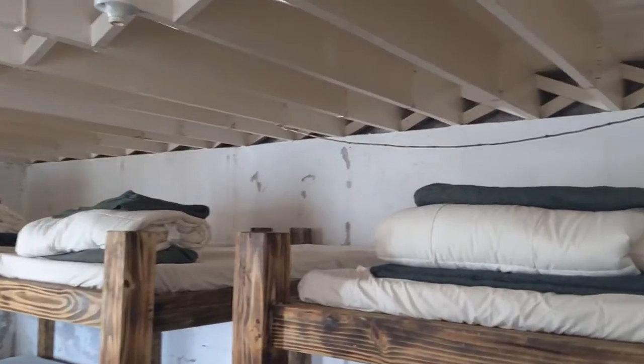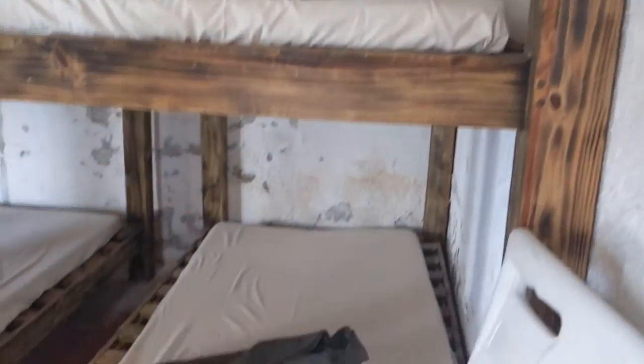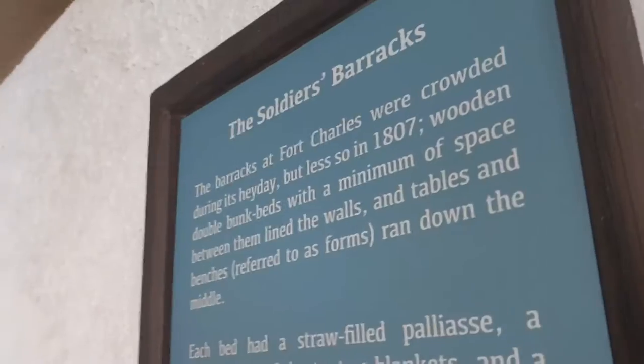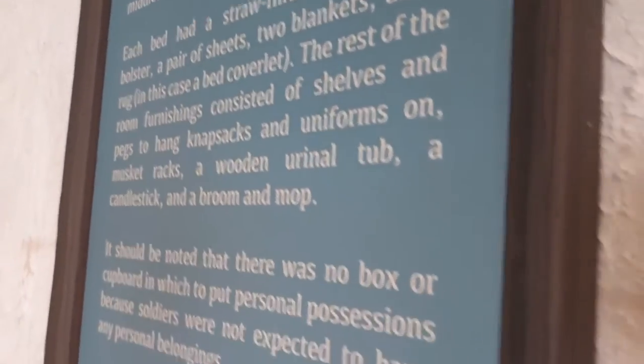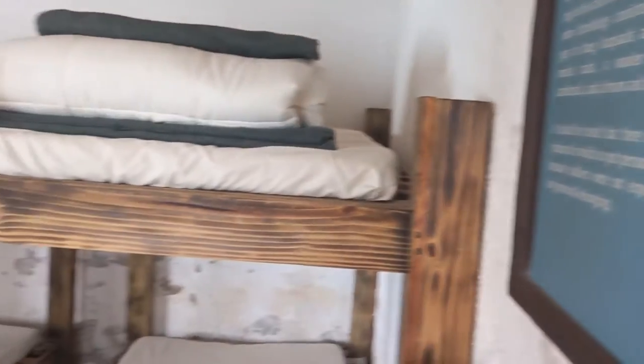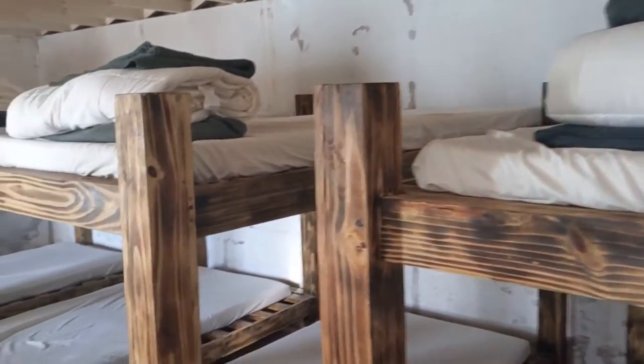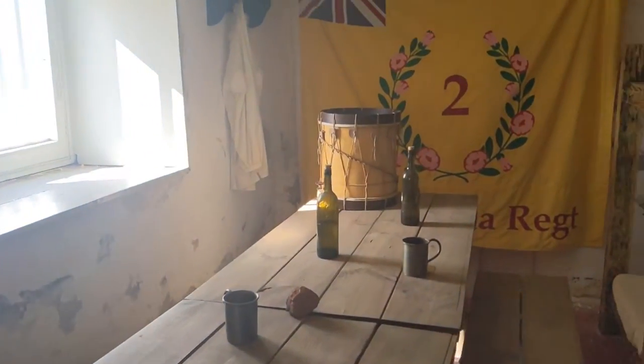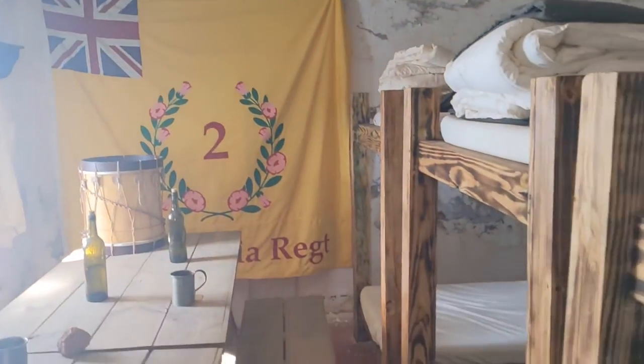This is the soldiers' barracks, where the soldiers slept and relaxed when they were not on duty. There's a coverlet on it with that flat, lumpy mattress. And these are benches and tables, otherwise known as forms. This is where the men would relax and socialize.